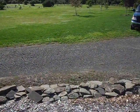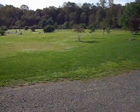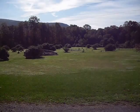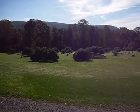So let's see. So this is the property. And again, I can't see crap because all I see is my face and the reflection on the screen here. But I'm assuming you can see it. Well, of course you can see it. So I'll do a little scan of the property. This is looking east.